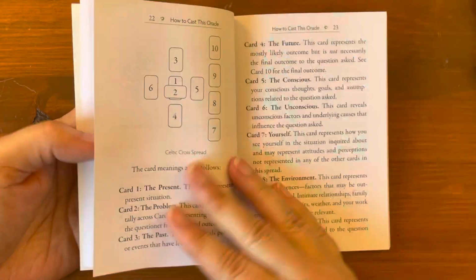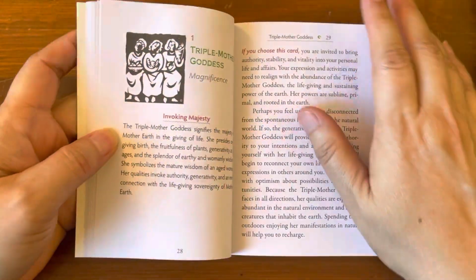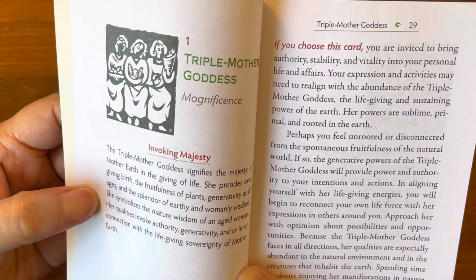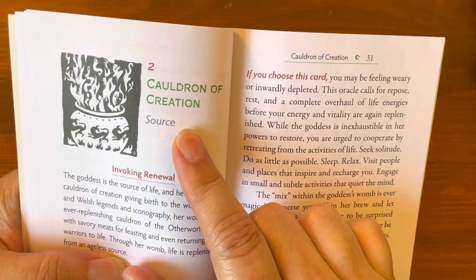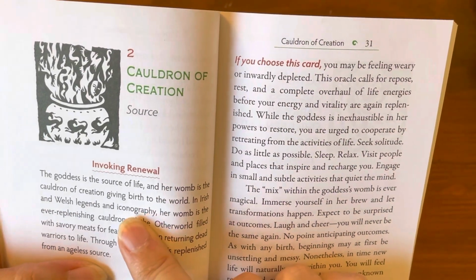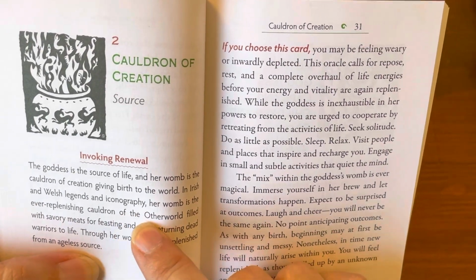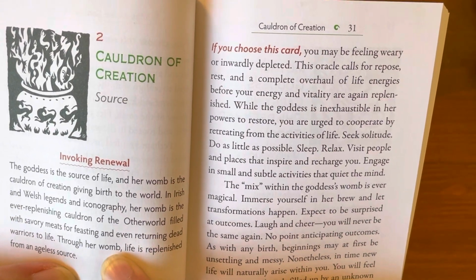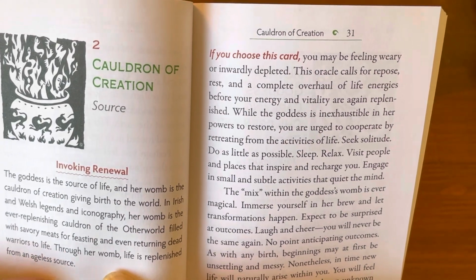And then they give you sample spreads. And then it goes into the card interpretation. So you get a little black and white picture of the card, and then about a paragraph write-up, and then a section on what it means if you choose this card. So culture or creation, invoking renewal. The goddess is the source of life, and her womb is the culture of creation, giving birth to the world. In Irish and Welsh legends and iconography, her womb is the ever-replenishing cauldron of the other world, filled with savory meats for feasting and even returning dead warriors to life. Through her womb, life is replenished from an ageless source.